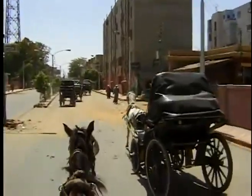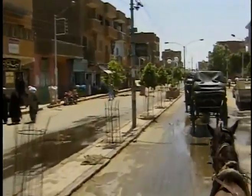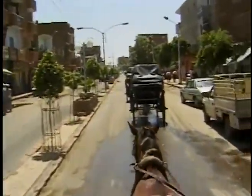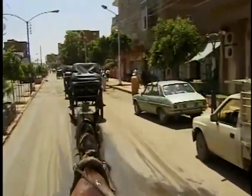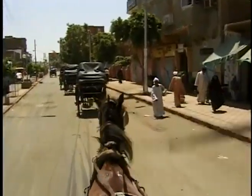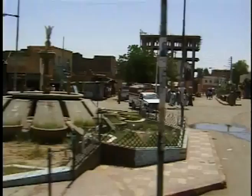Anyway, we did get a chance to see a little bit of the town right here, and that was kind of interesting from the little perch that we had there right behind the horse. Better than in a car or taxi. I think that's a great idea. Yeah, I do too. You remember we did this down in Luxor too. That's when I lost the tape, unfortunately.